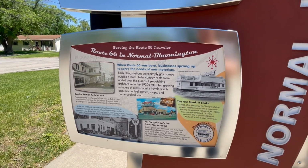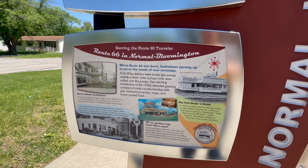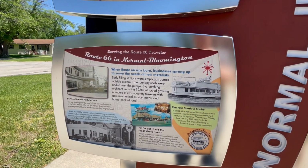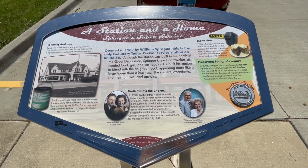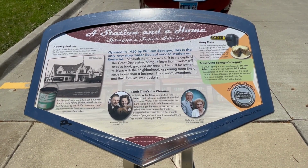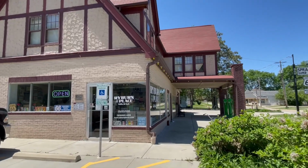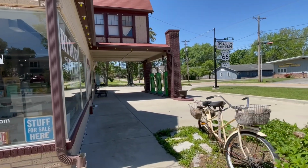Spragues Super Service here was built in 1931 in the Tudor Revival style. It was a gas station, a diner, and a home. It was designed to blend in with the surrounding neighborhood. It has since been refurbished. After William Sprague, the building was operated by a series of owners and continued to be used as a gas station, restaurant, and rental space in addition to several other businesses, including a cab company, rental car system, and welding operation up until 1976, when it was operated as a bridal store, cake gallery, and catering service.